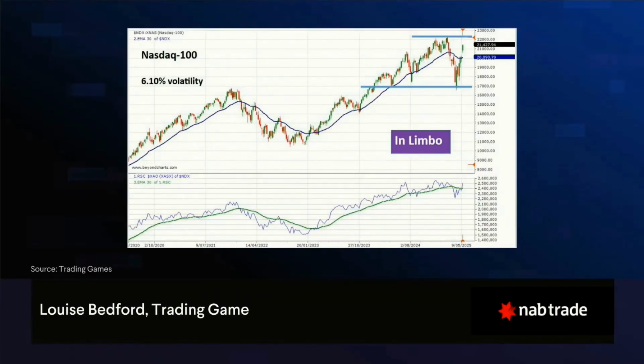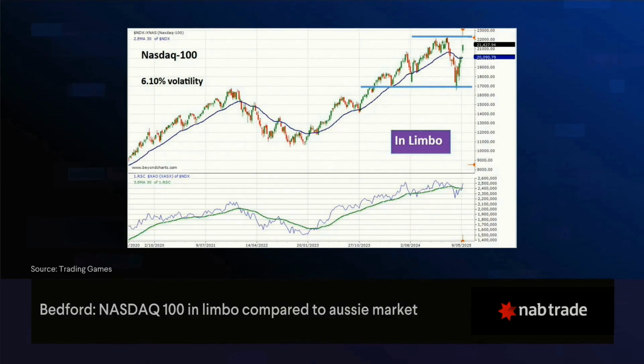Starting to get into an area where it is tough to trade. Over 5% is tough to trade, but over 7% is incredibly diabolical. So we are at 6.10% in volatility, and look at that gap. Oh, you don't usually see this in an index, but we do have a definite gap upward in the Nasdaq. So this is a volatile little one at the moment, but we are in limbo compared to the Australian market.